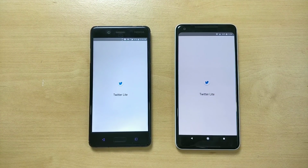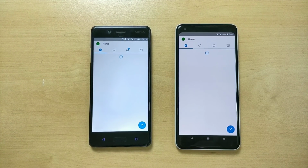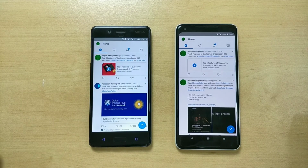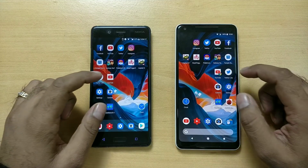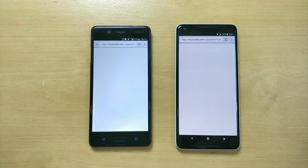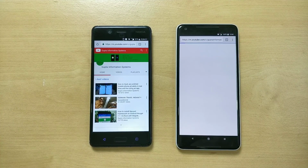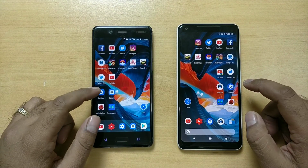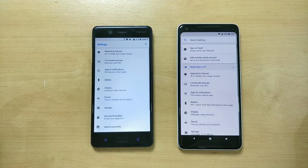In both the devices I see that this happens a lot, so do try to reboot your device each day. So on the resume you can see Nokia 8, even the background refresh and everything, got the same notification, but is still on the new sync page, while Pixel was still doing those things. So I did feel that Chrome based applications are not working as great on this Pixel 2, and on all the tests I faced the same problem.